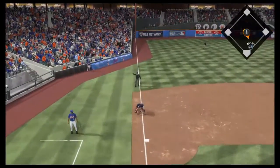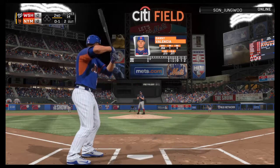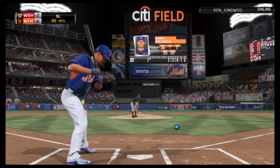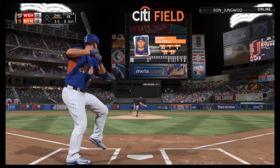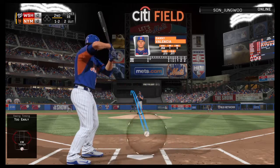Grounder down the line at third. But this is foul for the first strike. Now the 0-1. Good hard slider there, but it runs away. It's a ball and a strike. Swing and a miss as he pulled the string on him. 1-2.